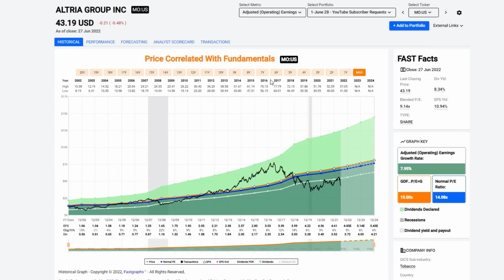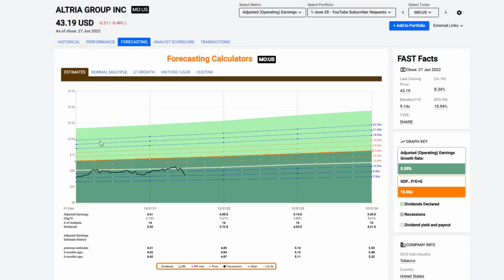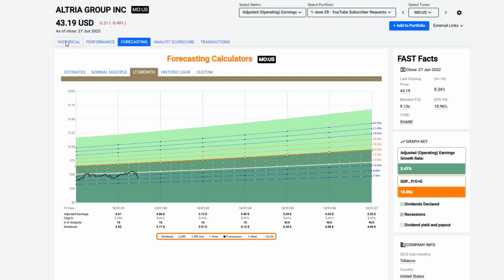So they feel that this is a non-event. This is a stock you can get with an 8% dividend yield. It's all about the dividend yield with this company. Growth historically here has been slowing down. It's been averaging about 6 or 7%. Forecast growth is expected to be about 5.5% going forward. Long-term growth is expected to be about 5.5%.